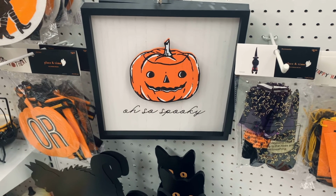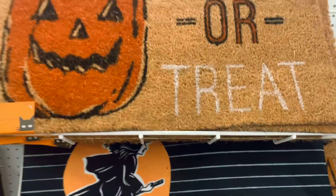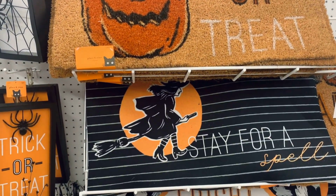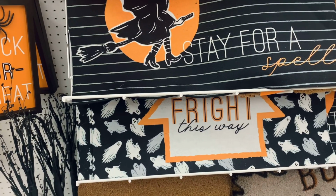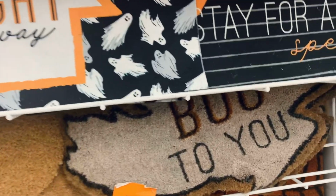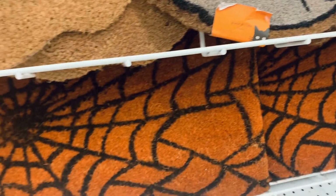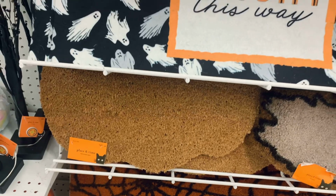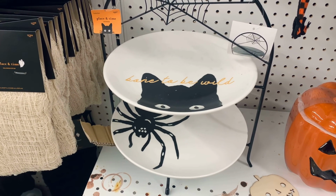Like I said, that oh so spooky sign is really cute. It's kind of interesting how they did all of their stuff to match up with each other. So you could use the stay for a spell with the fright this way. It all just kind of matches up really well. And they did a good job, and they gave you quite a few doormats to choose from this year too, including this little spiderweb number down here at the bottom. So, Bone to be Wild, eh?